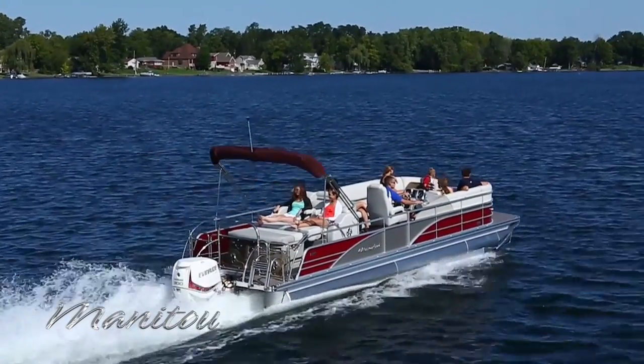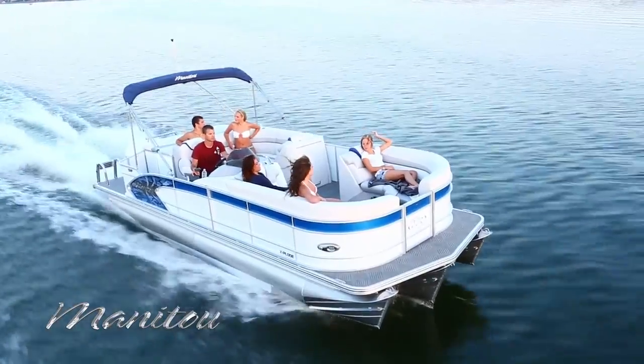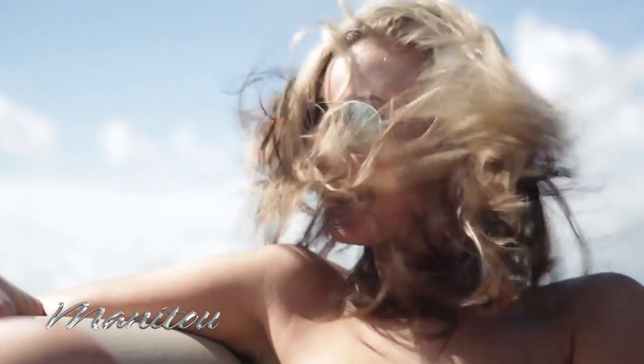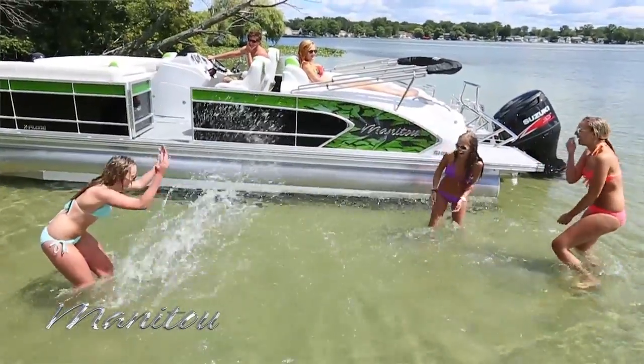So smooth on takeoff, on turns, and just regular planing. It had power, it lifted up, and I knew right then I could pull skiers, I could pull tubers, and it changed my thought of what a pontoon could do from the past till what they can do now in Manitou. My thing is, if you want to have fun on a lake, that's something that you could get and have everything at your disposal. It's awesome.